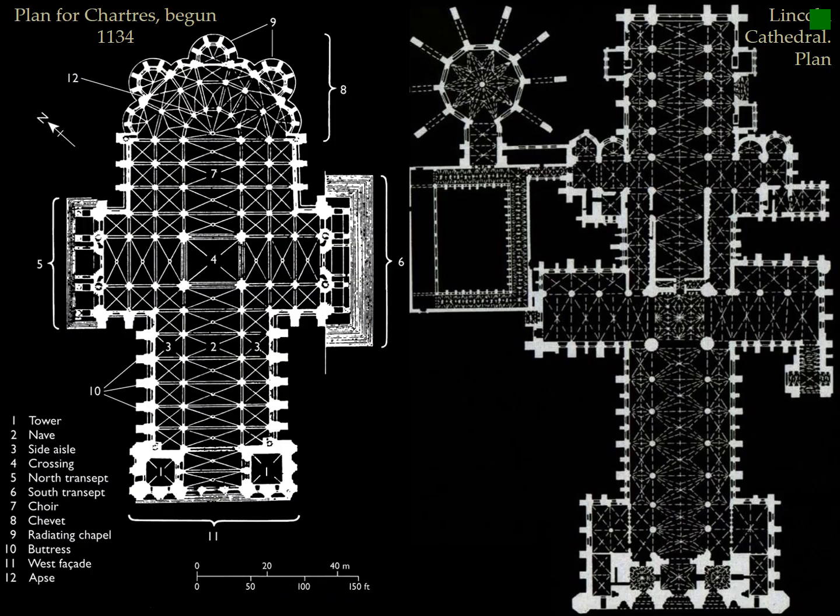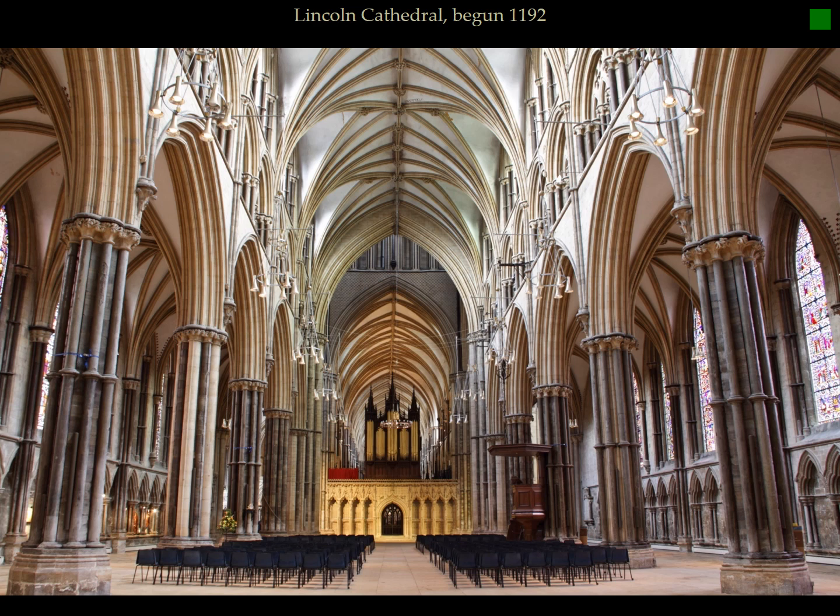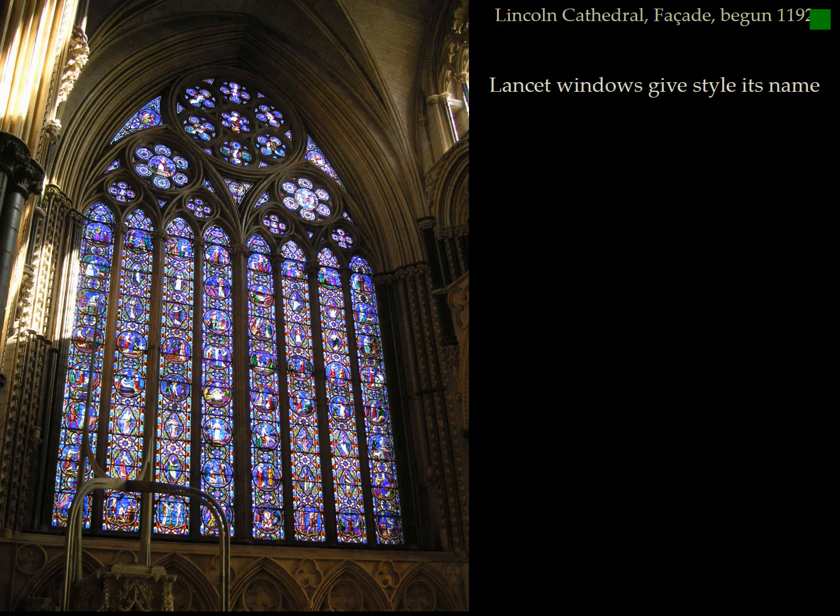Looking at the plans, we can also see several differences and departures from the French Gothic style. For instance, the emphatic double transepts with a narrow choir and the addition of a ladies' chapel are all unique to England. Turning to the interior space, we note as well that even though it is bright, it is quite wide and low.